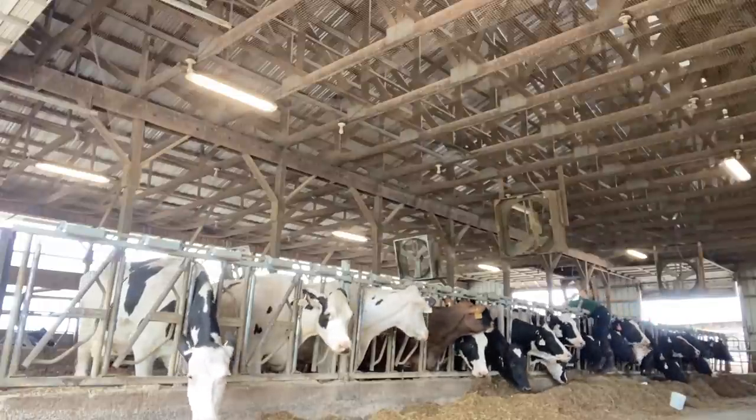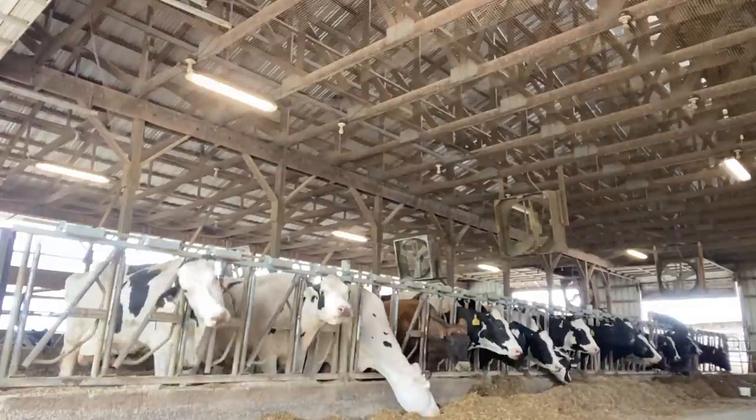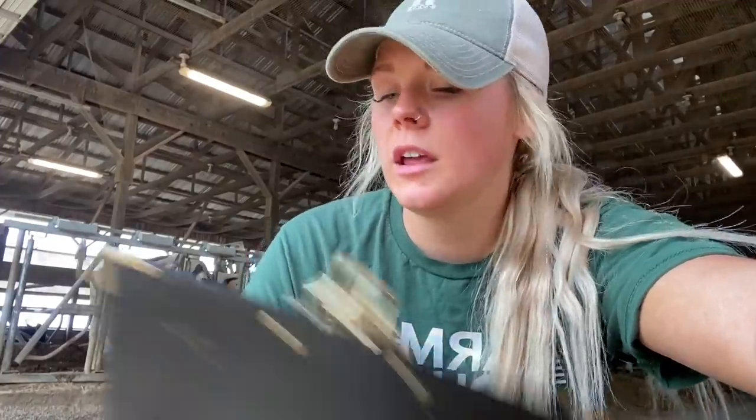Now I'm going to be doing the vaccinations for group 3 while they're locked up. So there's only 3 that were locked up, so that must mean the rest are laying down in the back, I hope. If not, I don't know where they went.